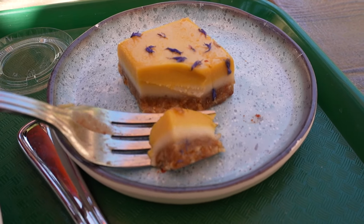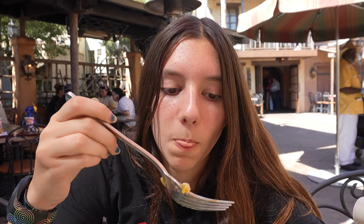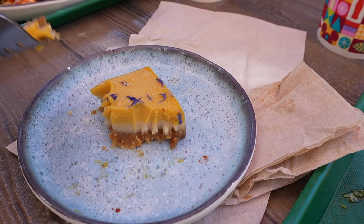Has a very mild flavor. It's kind of creamy on the top. Almost like a graham cracker consistency on the bottom. Kind of like a lemony citrus flavor. It's nice, but it's very mild. Maybe you can determine the flavor. It's like lemon with crunchy stuff. I have absolutely no idea what that is, but the bottom, actually, the crust is really good.